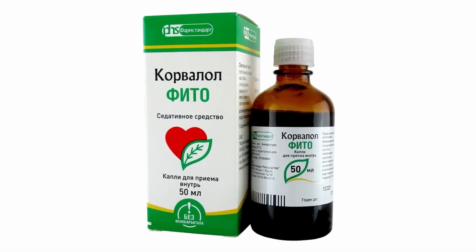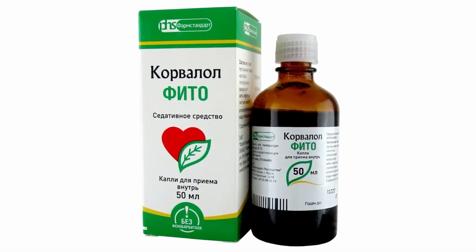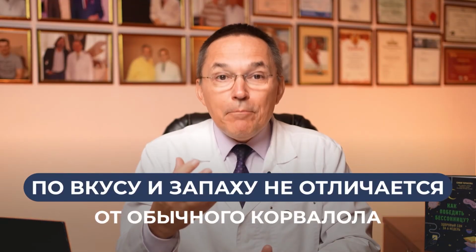I promise to tell you which Corvalol is not dangerous in terms of use and the side effects of phenobarbital. So, there is Corvalol Phyto, which does not contain phenobarbital. It has other substances that also have a calming effect, and there are corresponding herbal components. And in terms of taste and smell, it's exactly the same as regular Corvalol.